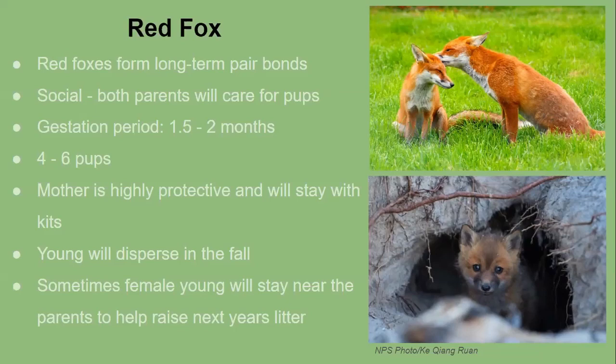Their gestation period, which is the amount of time that a mother will carry her babies, is approximately a month and a half to 2 months long. She will then birth an average of 4 to 6 pups, which are also called kits. And they are born covered in hair, but otherwise helpless in that they are blind. They can't hear, and they're born without any teeth. So we would consider them altricial young.